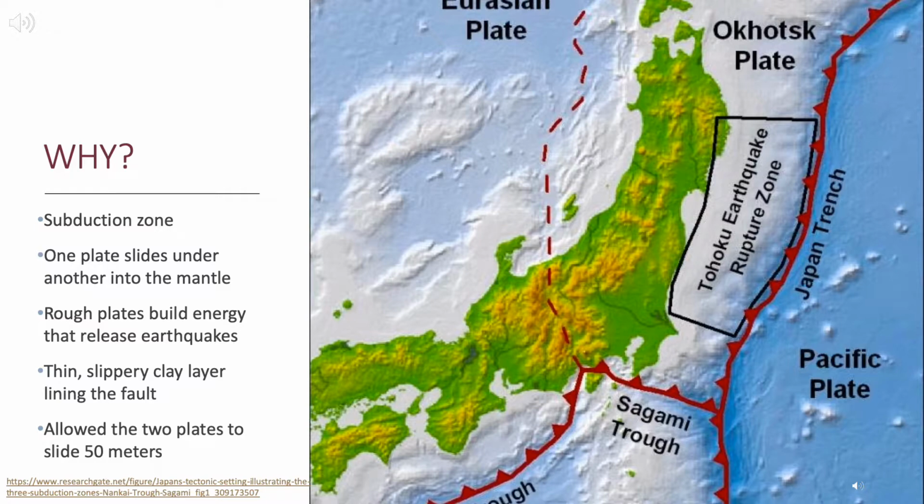And in this specific case, researchers found that there was a thin, slippery clay layer between the two plates that was lining the fault, and this allowed a smoother, deeper slide between the two plates, and it slid 50 meters, which was almost unprecedented, and that's why there were such devastating consequences.